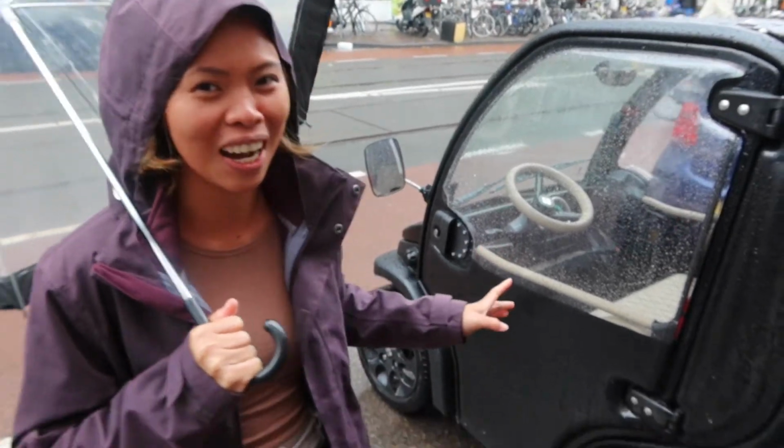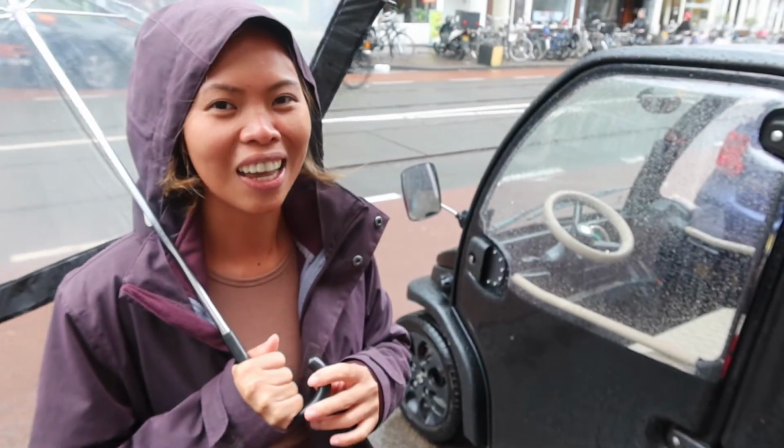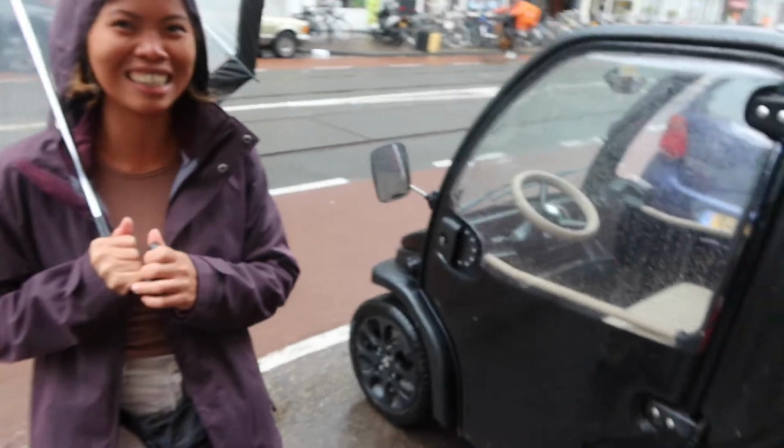We've seen a lot of these cars everywhere, and there are a lot of them here, and they go really fast. It's so tiny.